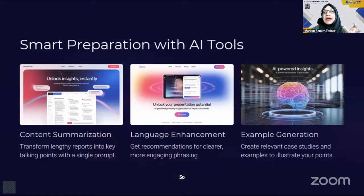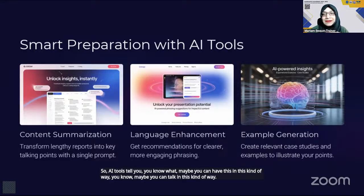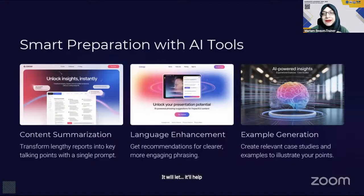So AI tool will tell you, you know what, maybe you can have this in this kind of way, maybe you can talk in this kind of way. It will help you on that aspect. And finally, example generation. It can create relevant case studies and illustrations to bring your points to life.